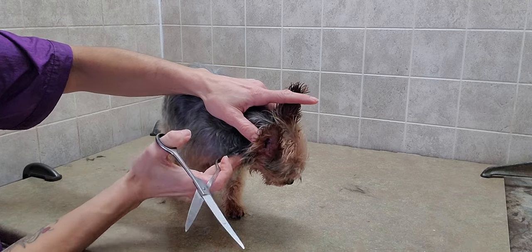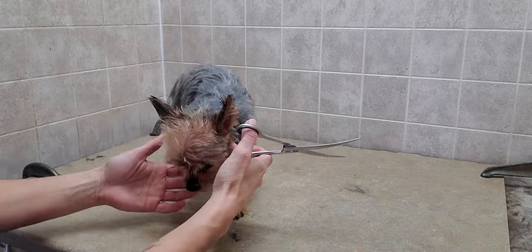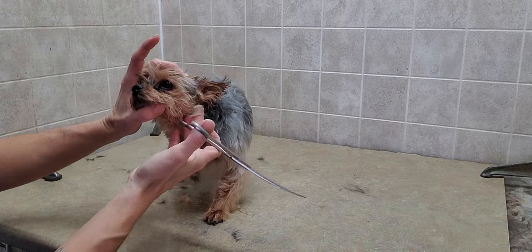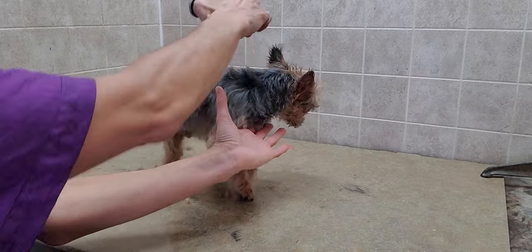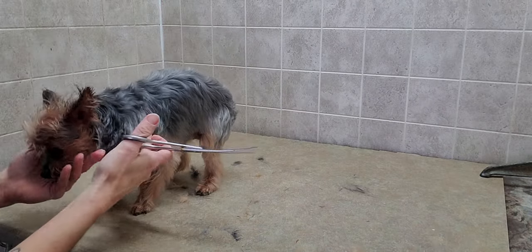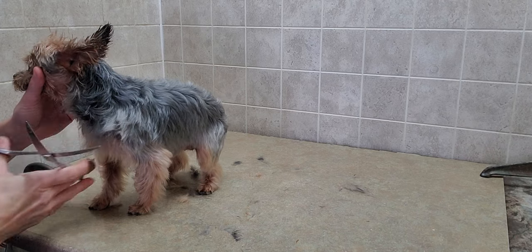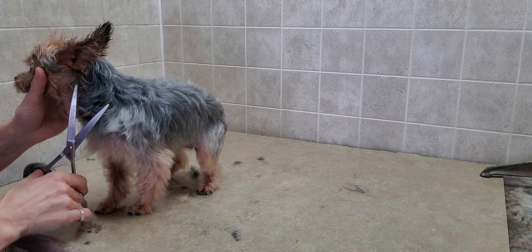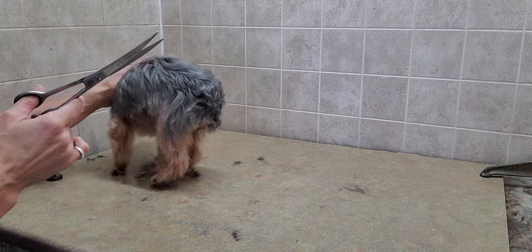And then I also find sometimes in this chest area as well. So I usually have to go in there with the scissors and just kind of blend it together. And usually right here, which I can see there. There we go. All right, good girl.